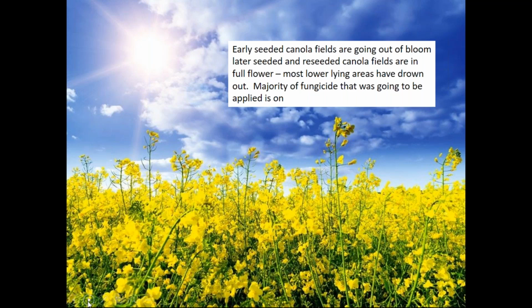One thing, and I did mention this before, is that most of the low-lying areas and a lot of fields have drowned out, but the canola seems to have responded and come back in a lot of the areas bordering those wet spots, and they're starting to come back and are going to produce something. As compared to the peas I mentioned, where it seems to still be extending into the field, the canola seems to be reducing it right to where the water is in a lot of those areas.